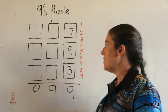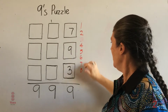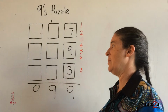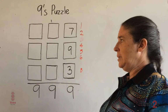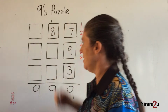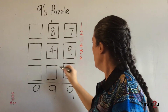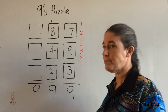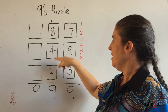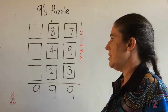So now I've got to look at my second column. So we'll get rid of 9, 3 and 7. And I've got these numbers left to fit in the remaining 6 boxes. I'll try 8 and 4 and 2. So I've got 8 plus 2 is 10, plus 5 is not 19. So I'm going to have to change a number.